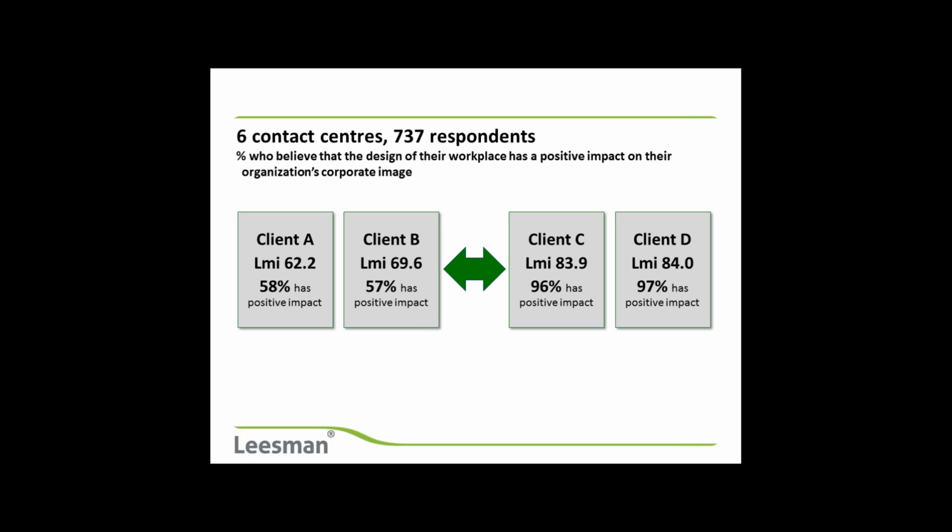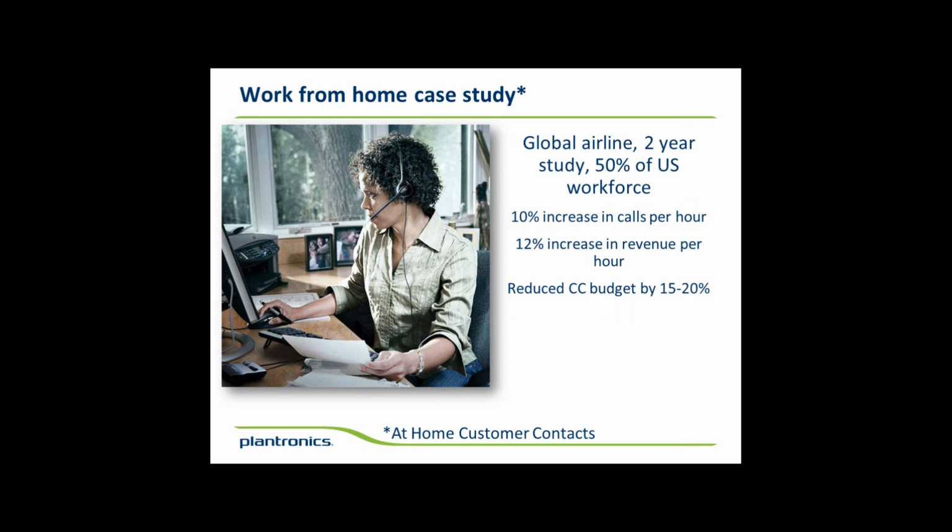Now, one of the areas we looked at, and sort of said, okay, well, that's all very well, but how do you then start to say what's a good environment for people to work in? One of the areas that we've looked at globally is actually home working. This is a pretty hot topic at the moment in the UK, but it's been a topic that's been in place in the US for a number of years now. So we asked an organisation, At Home Customer Contacts, to do a case study and survey with us and look at how working at home impacts on an employee and on an organisation.